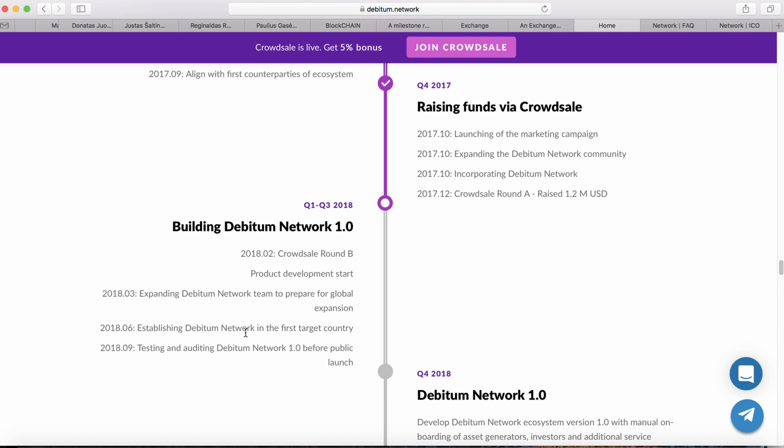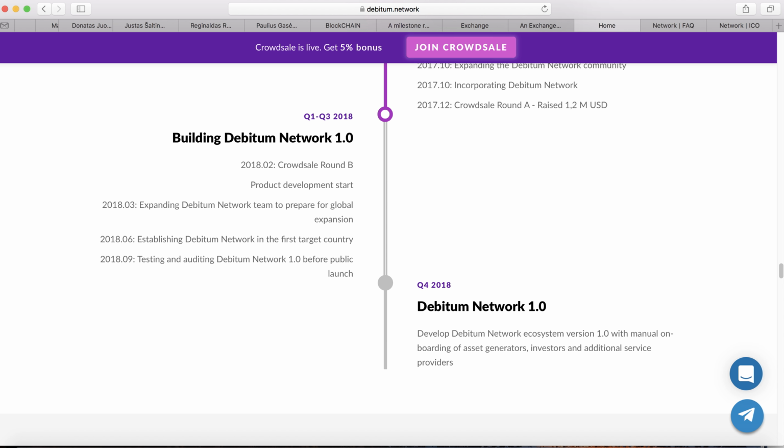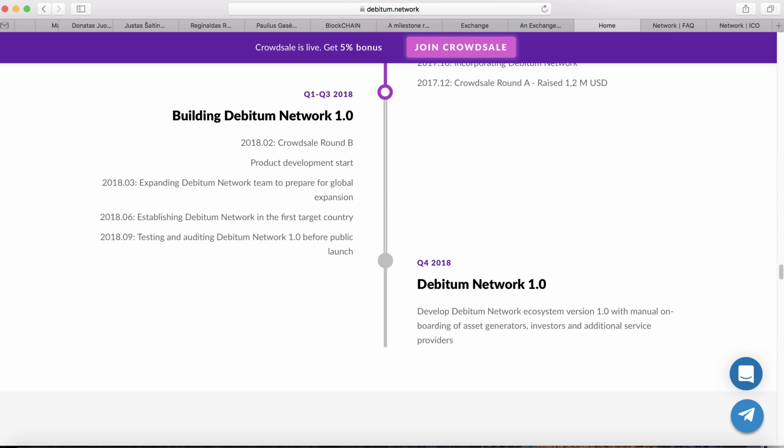In June, they will be establishing Debitum Network in the first target country, which is Lithuania. In September 2018, testing and auditing Debitum Network 1.0 before public launch. So this will take about probably 7 months before they launch. This is pretty reasonable at this time. And then in Q4, for Debitum Network 1.0, they will onboard more asset generators and investors. So it seems like a long-term project for now.